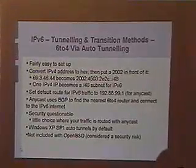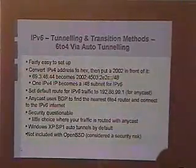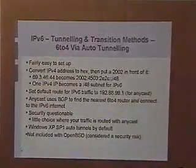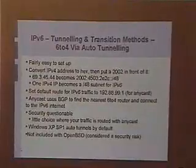6-to-4 auto tunneling is also fairly easy to set up. You take your IPv4 address, convert it to hex, and put a 2002 in front of it, and it automatically gives you a /48. If you want to do automatic, you set your default route to 192.88.99.1. The main problem with this is, I'm from Jacksonville, Florida, and the first router that I picked up was in Japan. So personally, I just stay away from the Anycast and set my default route manually. It uses BGP to find the nearest 6-to-4 router and connect to the IPv6 internet. Security is questionable, especially on the automatic 6-to-4, because you don't have a choice on where your traffic's going.